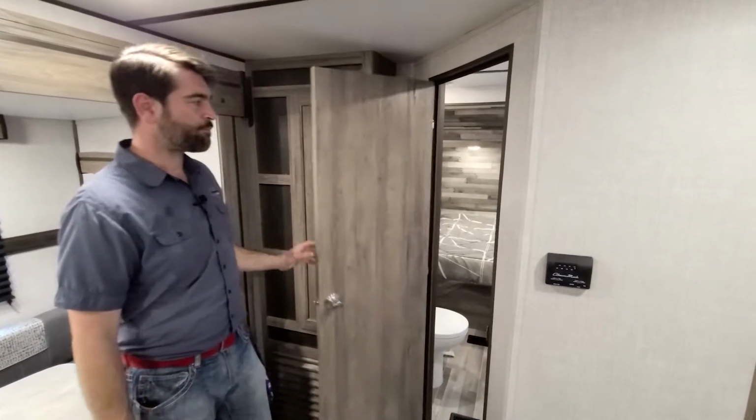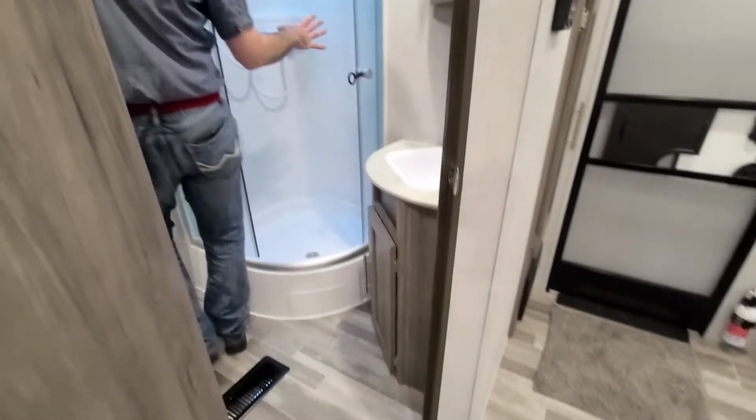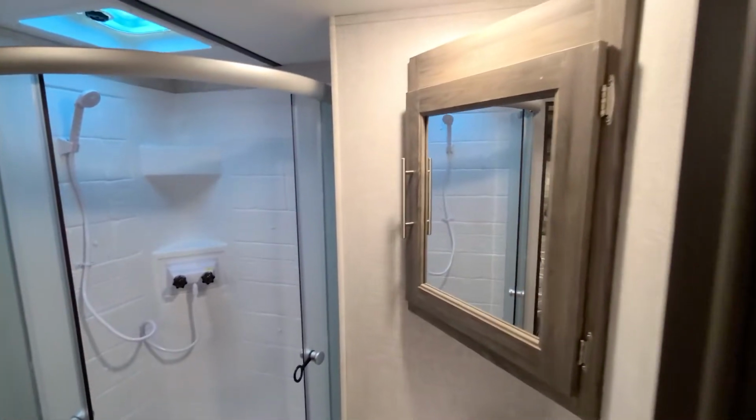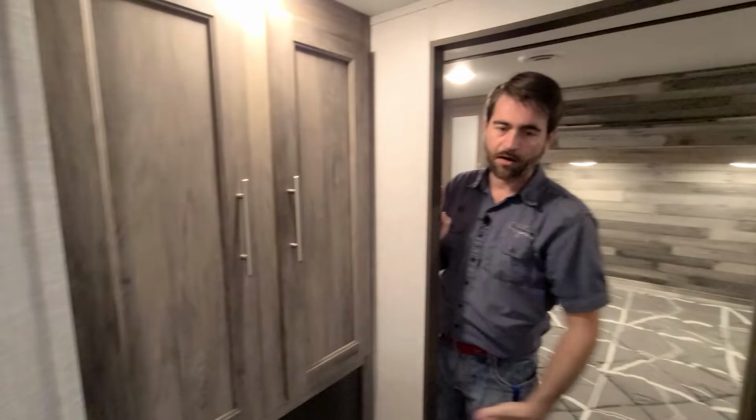And then this has a pass-through bathroom getting to the master bed. Glass enclosure shower, foot flush toilet, a corner sink, and more storage in the form of cabinetry above our toilet. There's a lot going on in such a small space.